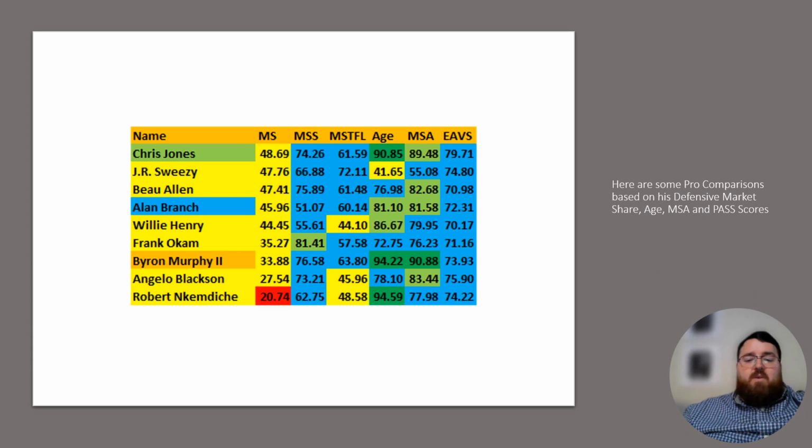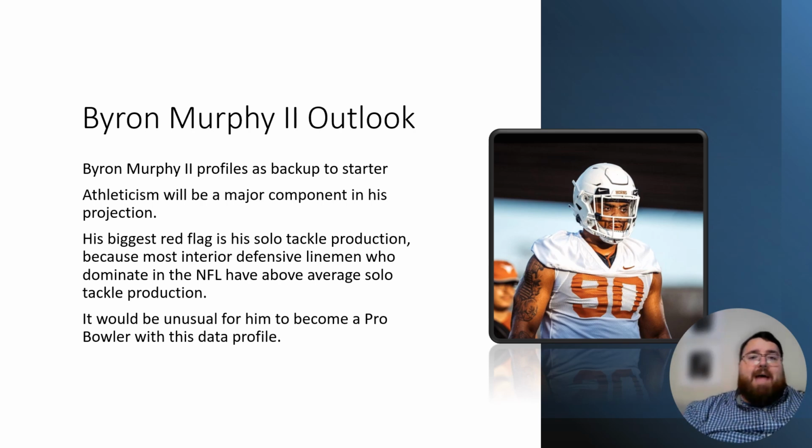So I do understand a lot of people are going to go, well, Jim, he's going to be Chris Jones. Can't you see? But again, most of the data doesn't really show him as that. He could be anywhere from Chris Jones to Robert Nkemdiche. I don't think he's as bad as Robert Nkemdiche in terms of his solo tackle production, but that is the biggest concern with him, that he just wasn't really that productive based on his market share data, which goes to the overall outlook for him.